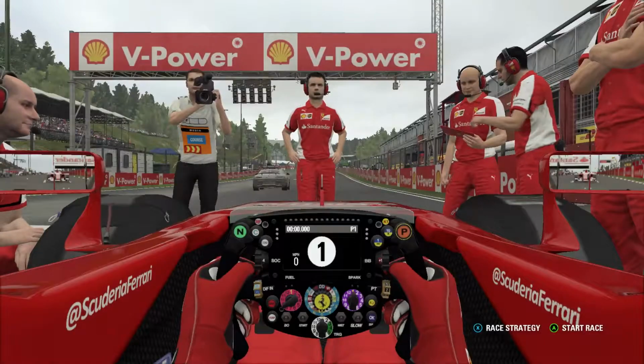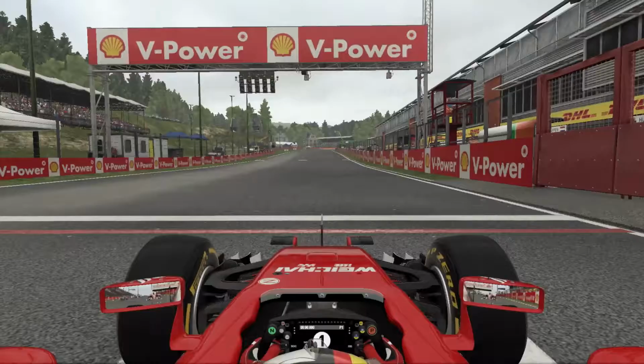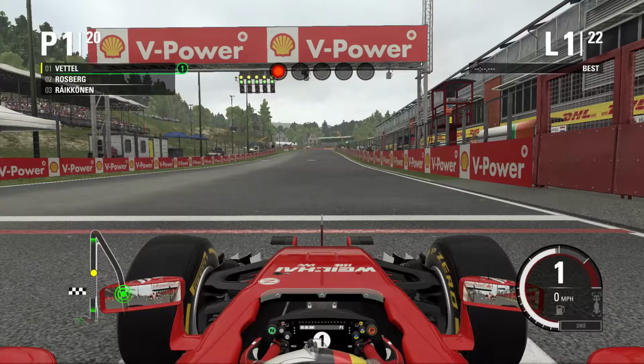So it's pole position for Sebastian Vettel as he looks to extend his 1 point gap over Nico Rosberg. It's another 2-stop strategy for today's race as we go onto the grid now for the Belgian Grand Prix.